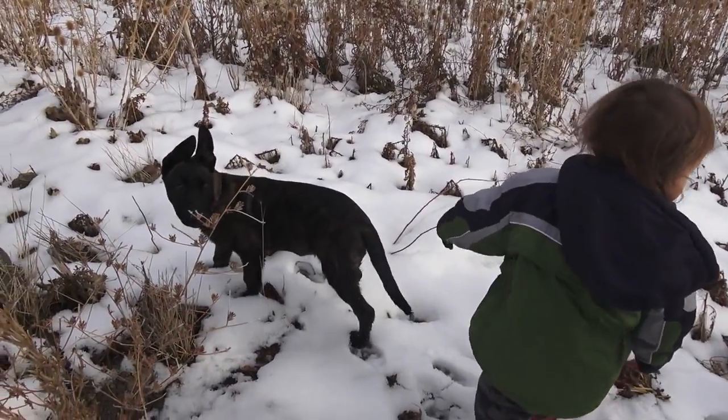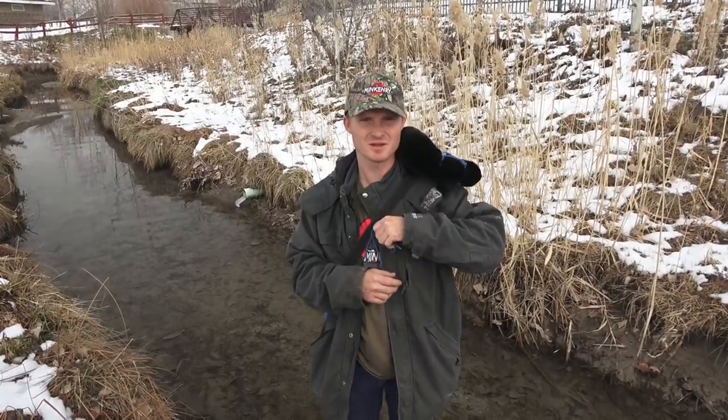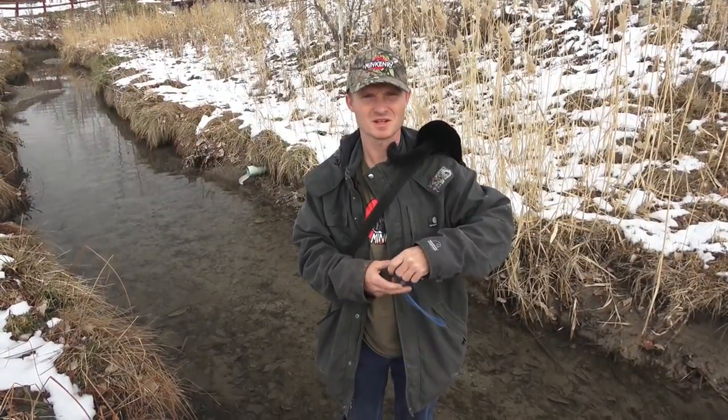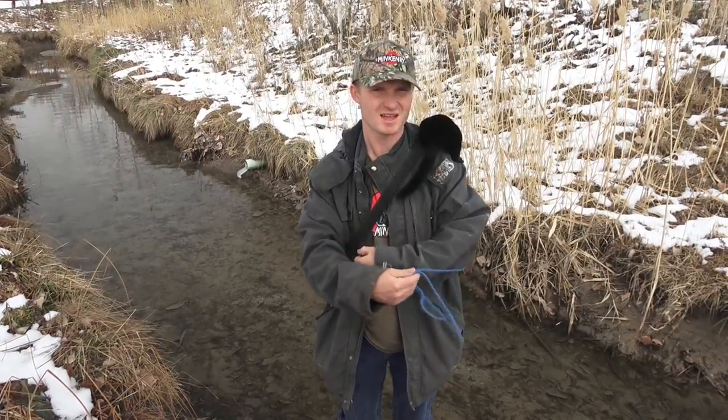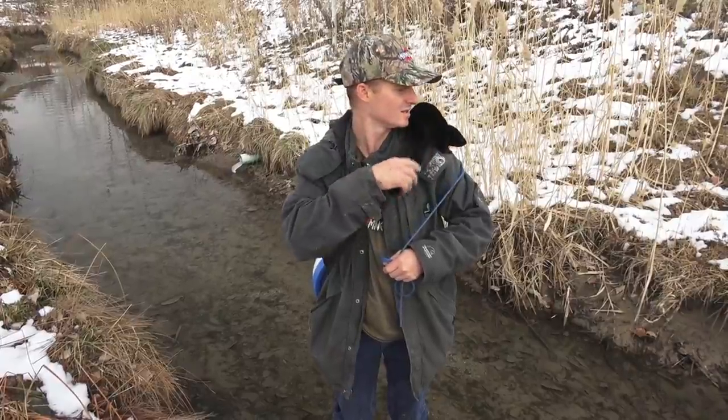Okay, today we're out with Mamba and we're gonna take a look, see what we can find. This is one of my favorite little spots. They've got a good number of muskrats here typically, and so we're gonna give it a try. Here you go, Mamba.